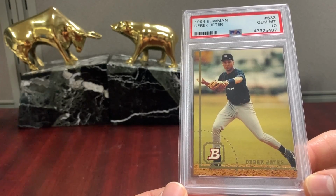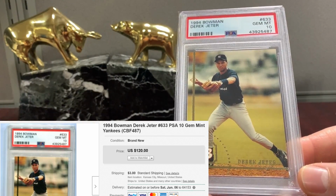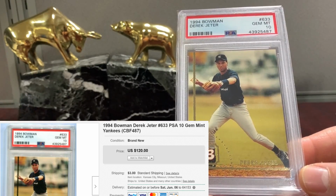Derek Jeter Bowman. This is a sweet one. This is pretty tough to get a 10 in. So 94 Bowman. I think I got this in a pack and sent it in.